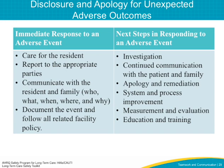Document in the medical record the facts of the incident and any care the resident received as a result of the incident. The discussion with the resident and family should be documented by providers, and the documentation should include an objective description of the event, the resident's response to the event, and the care provided as a result of the event. When an incident occurs, the facility should investigate and analyze it. For example, conduct a root cause analysis to determine if resident harm occurred.